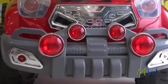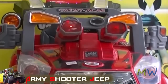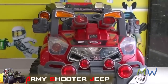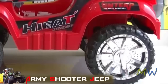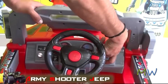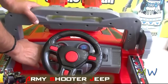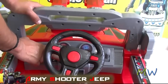Hello, my dear friends. Here I present the Army Shooter Jeep for you guys. If you want to feel like a soldier, then you have to drive this Jeep. Let's see the other features of this Jeep. This Jeep has two shooters on the bonnet of this car, and this is the power button of the car, and next to it is the button by switching on which you feel the sound of your shooters.